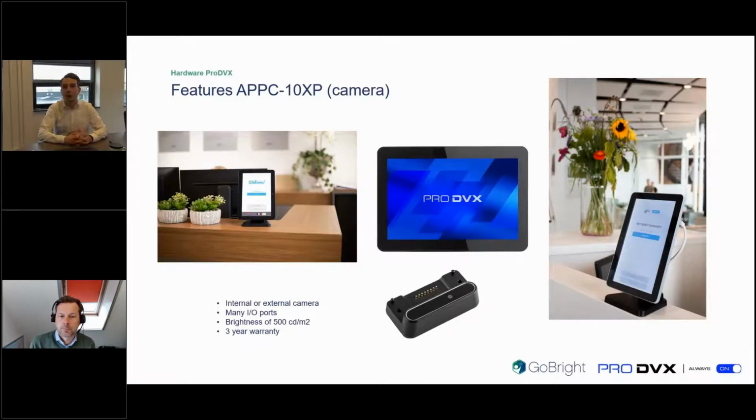So, zooming into the hardware, there's two different ways we can go about it. As you can see on the pictures, we have great stands which can be used just to place upon your reception desk. As you can see in the picture, there is a 10-inch hardware device from which a camera is situated in the longer, horizontal bezel. Within there is a 5-megapixel camera which you can use to scan your badge or create a picture of the person visiting, whichever functionality you're using within the app.